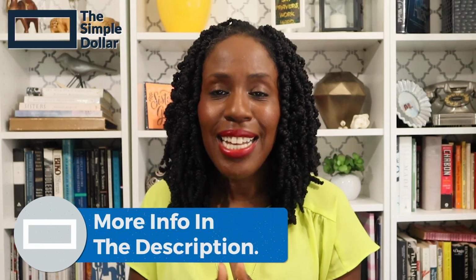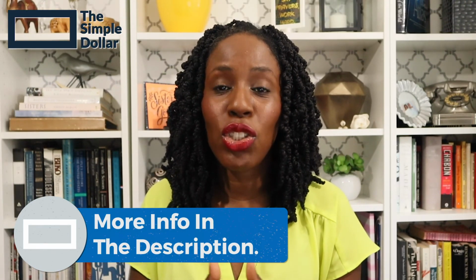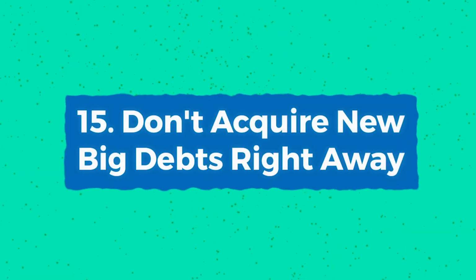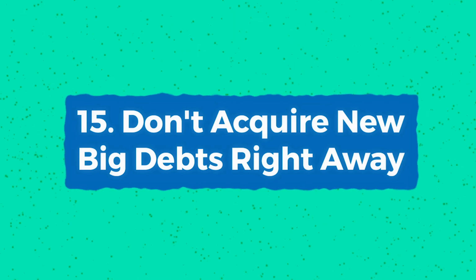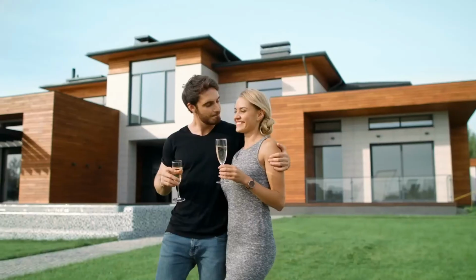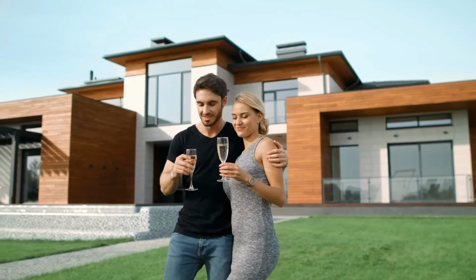So my last tip, tip number 15, is don't tack on more big debts right away. I know when you graduate college, you are ready to fast forward your life. You want to get married, you want to buy a house, you want to buy a car, but you have this student loan debt that is weighing you down. Think about waiting on some of those purchases.